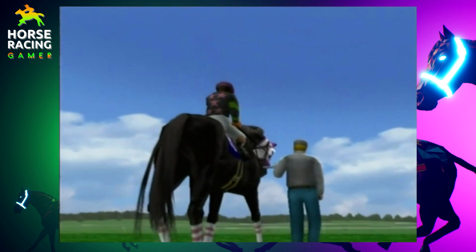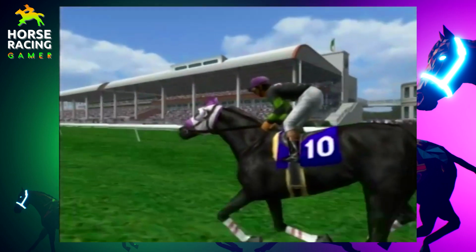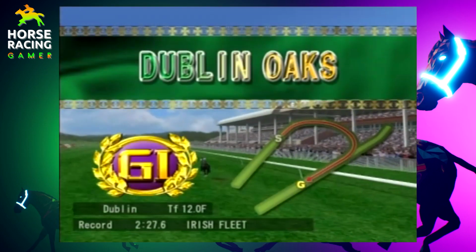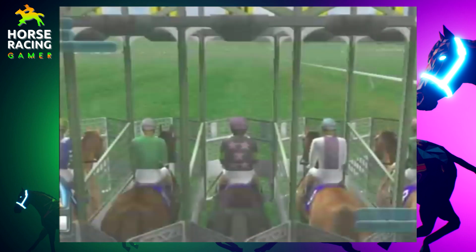Bay City though, she looks ready to rock and roll here. And she is. Dublin Oaks, 12 furlongs. Long way to go, but our girl's got the endurance. And I'm not going to have her really running towards the front. I'm going to keep her like mid-pack at best. I'm going to just save ground. That's where she really wants to be anyways.